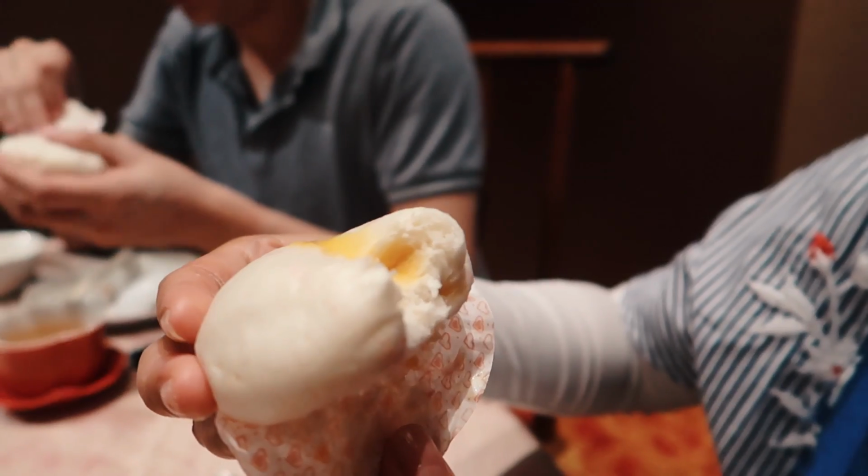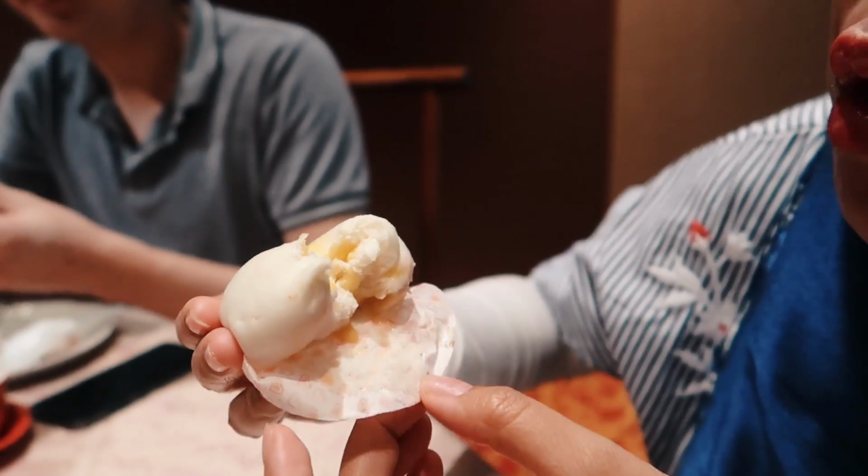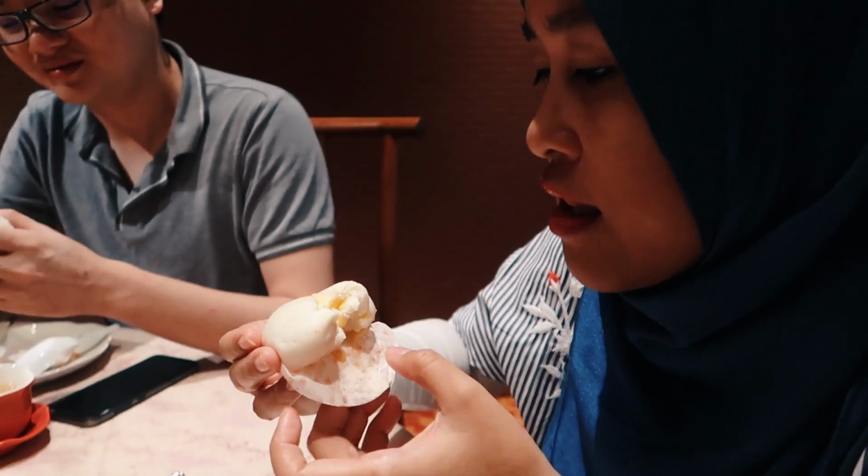There. See, it's like gooey inside, right? Just be careful when you eat it because sometimes it's very hot inside. And sometimes you might make a mess like what I did just now. All the custard just flew out. Jinghua, next one choice.